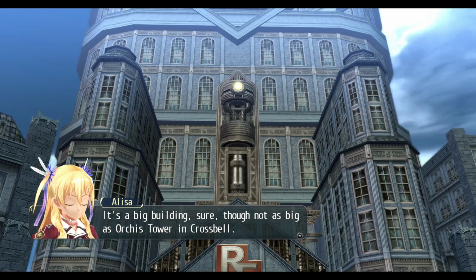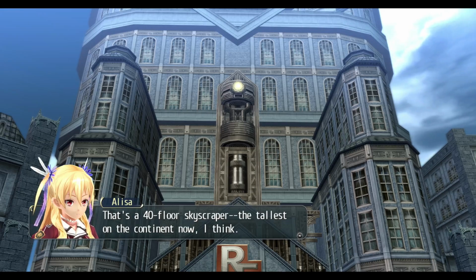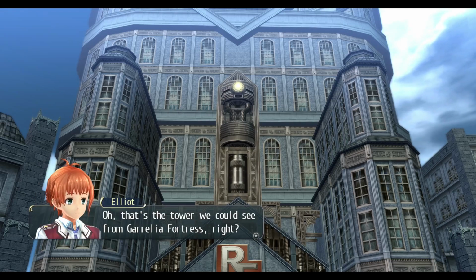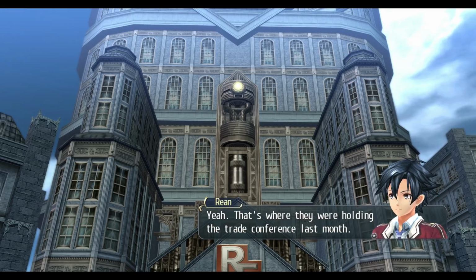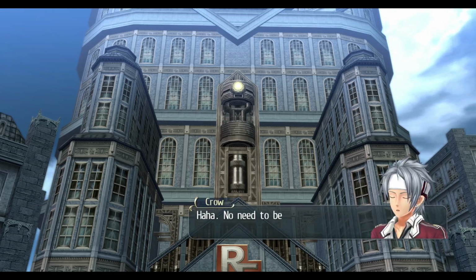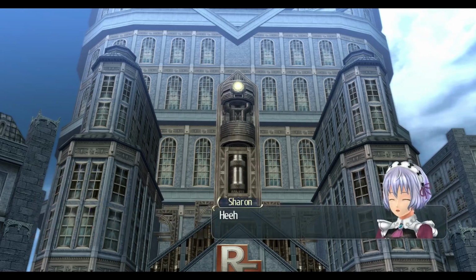Though not as big as Orbus Tower in Crossbell. That's a 40-floor skyscraper, the tallest on the continent now, I think. Oh, that's the tower we can see from Garrelia Fortress, right? Yeah, that's where they were holding the trade conference last month. Haha, no need to be so modest, Alisa. It's your family's digs, no one's gonna mind if you talk it up a bit. I'm not trying to... Well, shall we go inside?